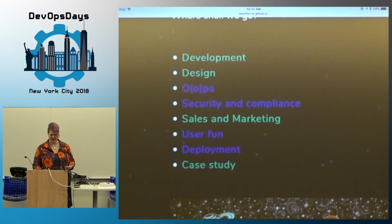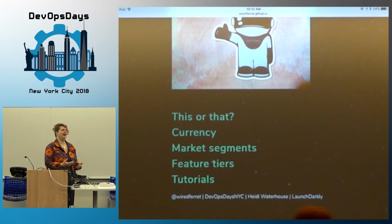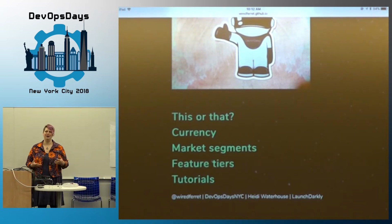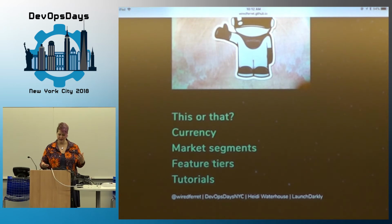Good. Okay, what do we want? Sales and marketing. Lots of people don't think about feature flags as a sales and marketing thing. We think about it as an operations thing. We think about it as a testing thing. But if you can affect whether or not a feature appears, that's a big sales and marketing thing. So which one do you want?